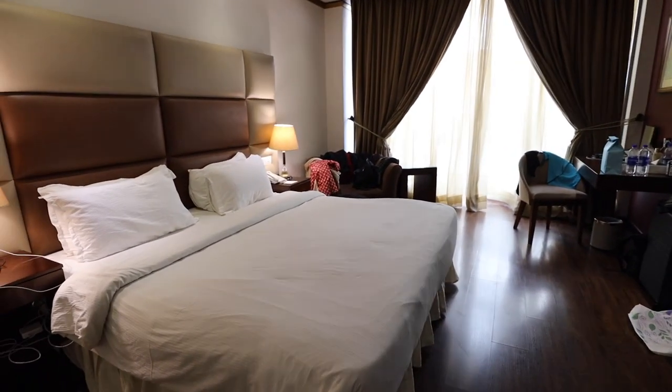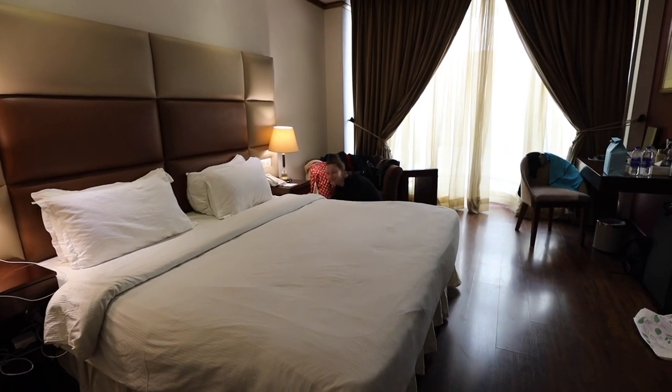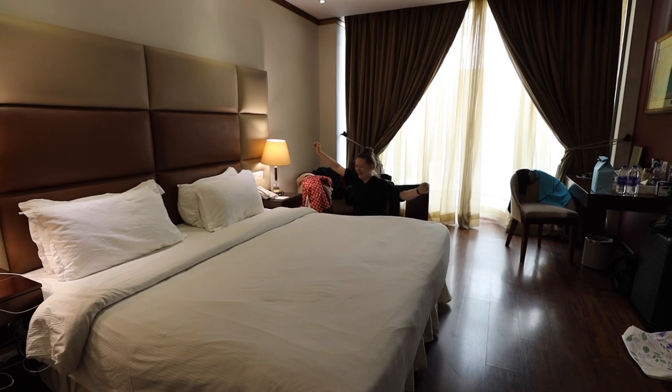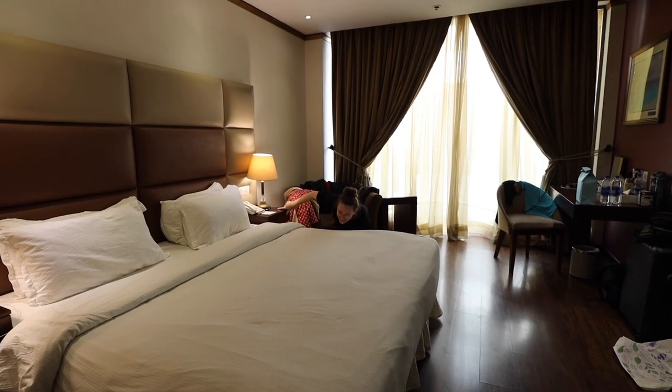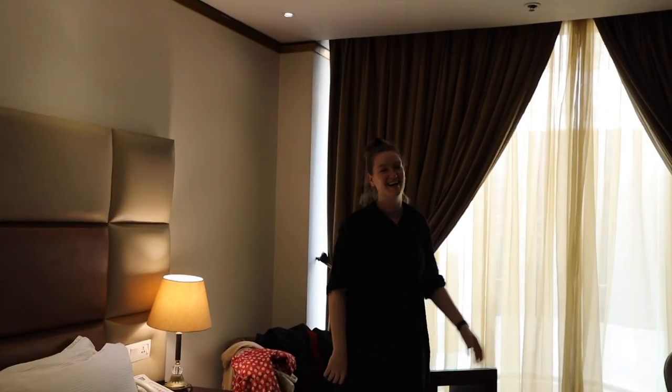This is our room. Welcome to our room. Yeah, that was Odette's idea. No, it wasn't. Yeah, it was. That's all your idea. No, okay, all jokes aside.